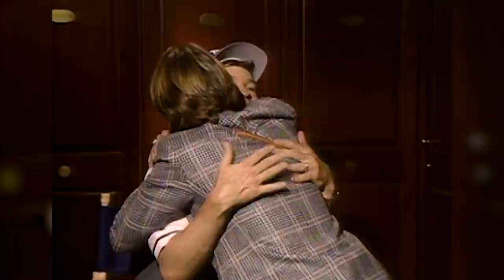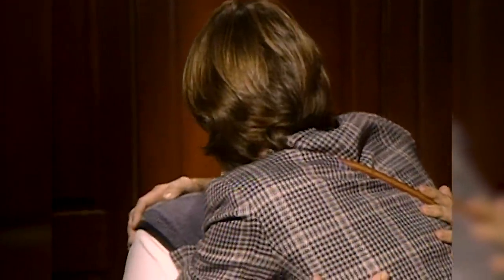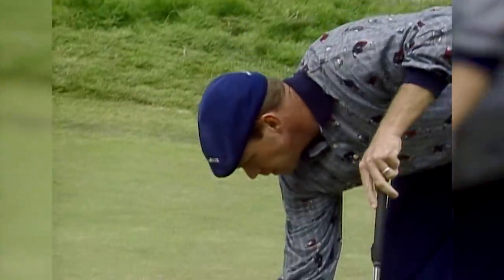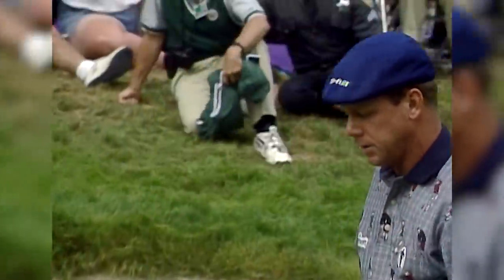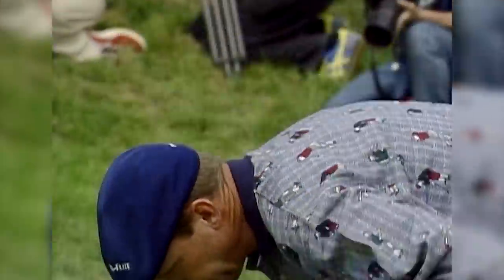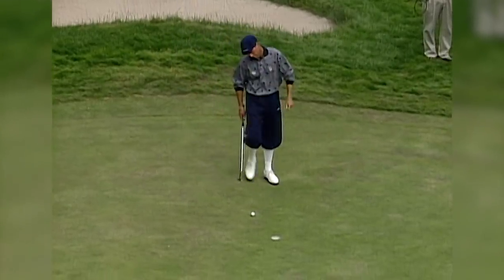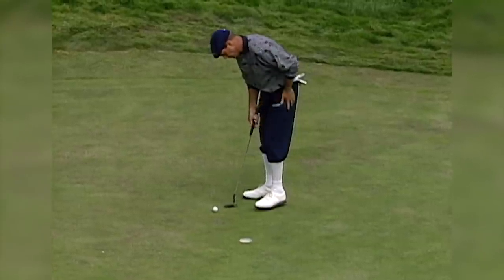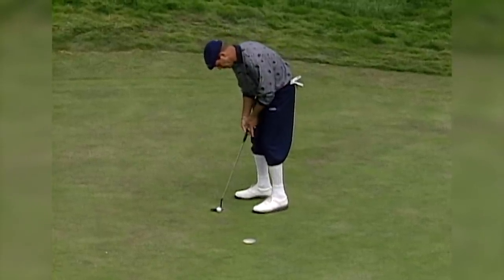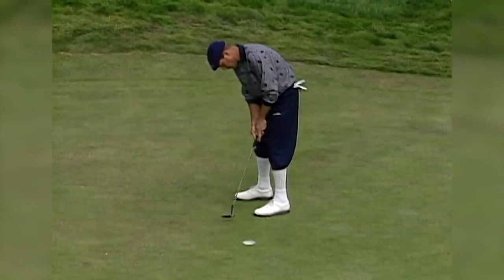For the Janzens. Lee Janzen is the 1998 U.S. Open champion. He earned it. Fantastic playing by Lee Janzen and a great try by Payne Stewart. Just need a little more pace on it. Stewart, who led by 4 at the start, 5 ahead of Janzen. 74.